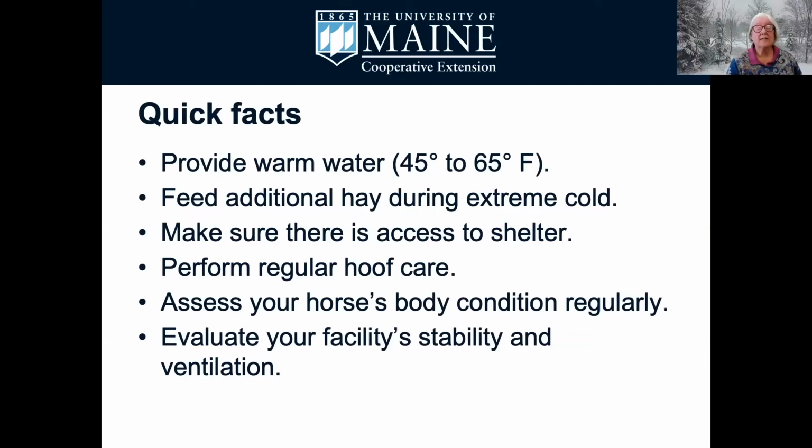But we wanted to talk just to get us in thinking about what we're going to talk about for the next couple of hours. These are some of our quick facts. Providing warm water, 45 to 65 degrees. Remember to feed additional hay during extreme cold. We'll talk about why that's important. Make sure there's access to shelter, and we'll talk about the types of shelter. Performing regular hoof care is important. Assessing your horse's body condition regularly before we get into winter and then during the winter. Evaluating your facilities, stability and ventilation, and we'll talk more about that.